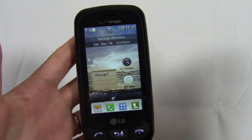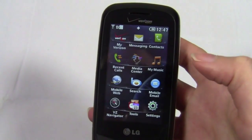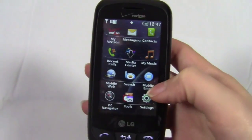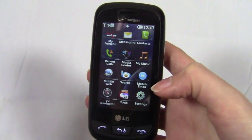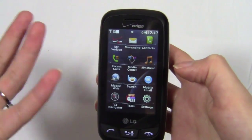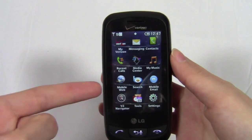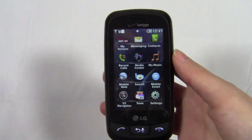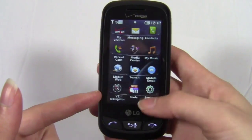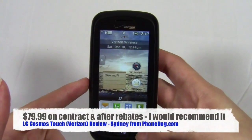And the display itself isn't bad. Now, it does have features like Bing search, mobile web, mobile email. These things, they're okay. They performed somewhat well, but it's not really going to be the best experience. I wouldn't really recommend getting this phone if you want to do a lot of web browsing. And then again, if you do use those features, you're going to have to pay for data. But it does have them. Also has VZ Navigator. So it's $79.99 on contract after rebates from Verizon.